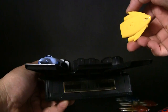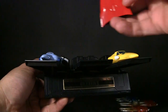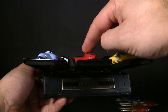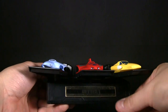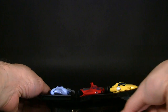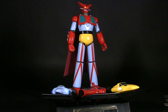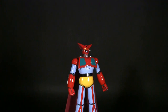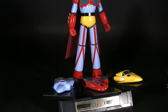I wish it was magnetized, but it's not. But it's got the little circles. They seem to line up with the circles on the bottom. I mean, they don't really hold them, but they seem to line up there. And then you place the figure there, looking all cool over the vehicles. Can you see that? Do I have to do this kind of motion here? See that? It's pretty cool.